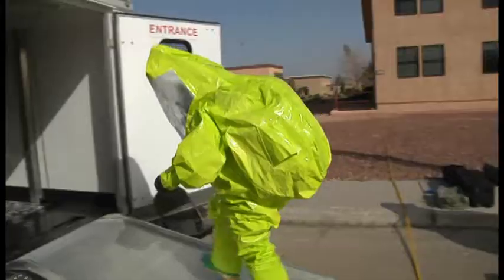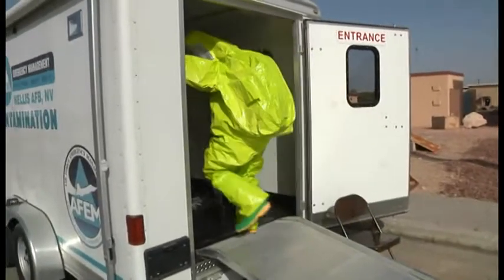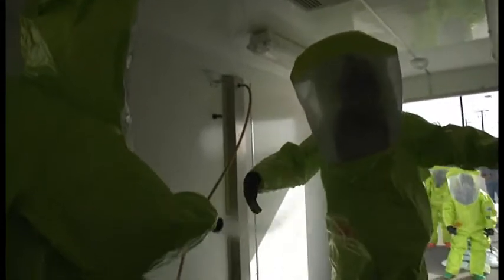The last step in the process for this response team would be to head to our decontamination trailer. Inside the trailer, we have shower stations set up. We'll scrub those guys down and rinse them off prior to anyone removing the chem suit. We want to make sure that when they remove those suits, there are no hazards present.